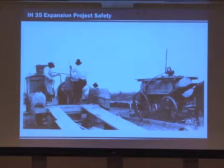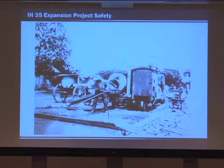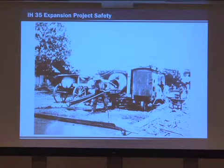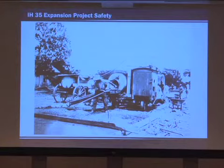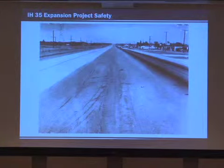Here's a high-speed slip form paving operation. That's one end of it, and here's the other end where the concrete's hitting the subgrade. That had to be slow progress.